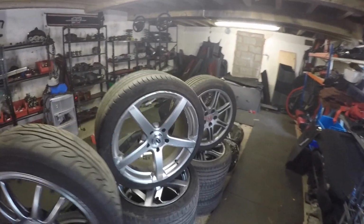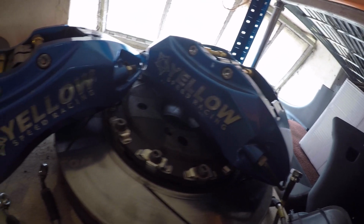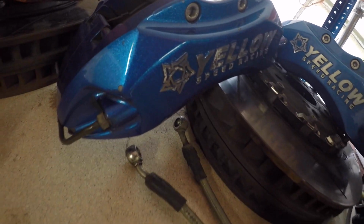It's just, I mean, it's incredible. It really is. I mean, he's got everything here. Now you've got parcel shelves for probably EP3s and FN2s. Some more suspension components, mats, seat frames or whatever. I mean, yellow speed racing big brake kits, which are particularly stunning.